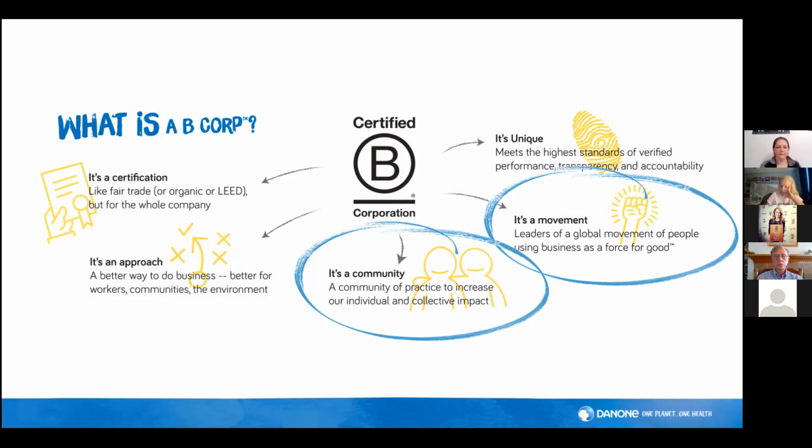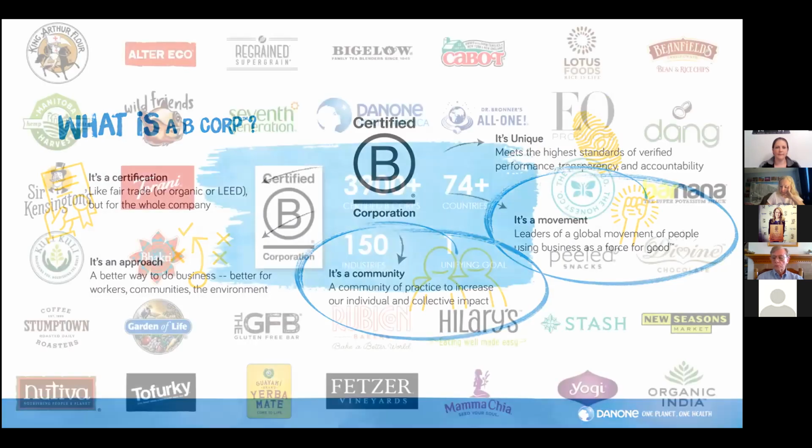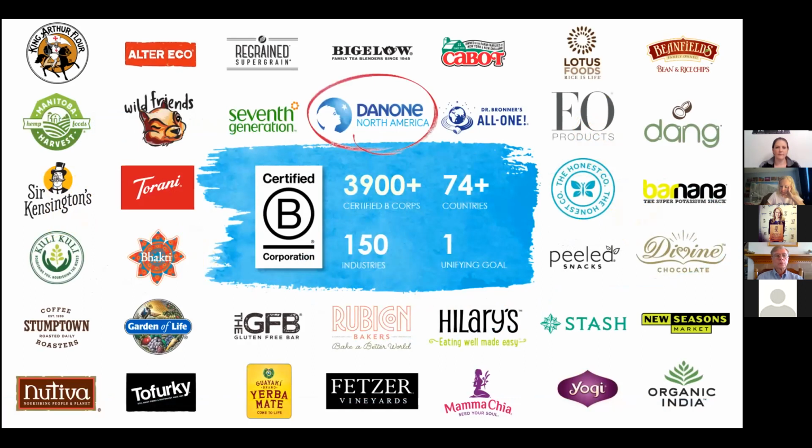Because when you have that bigger community, right, and you're looking at societal issues and larger environmental issues, and you have all of these companies around the world, there's close to 4,000 now. I was actually just looking today to see if I needed to update this slide. It's almost 4,000 across 74 countries. When you're all bonding together, 150 industries, to really say, what do we need to do to redefine what success looks like?